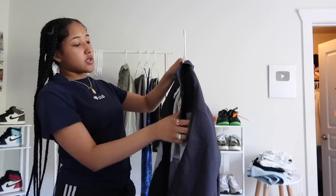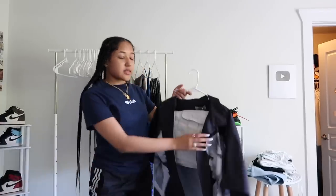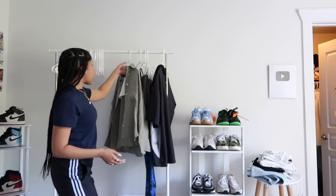I really like how this fit looks. It's just a little summery, casual vibe, but not too showy. It's still super modest because the shorts come down to like my knees. This covers everything up here, so I really do like this outfit. And for this, I have no clue what shoes to wear.